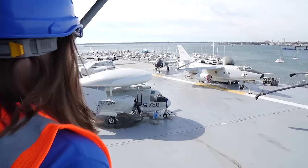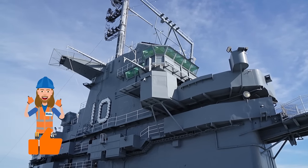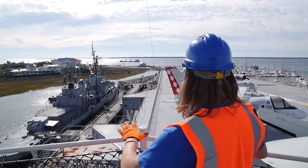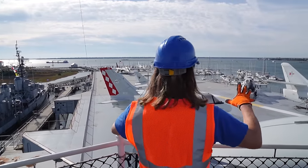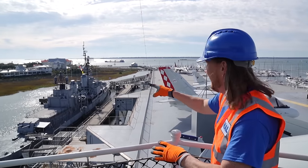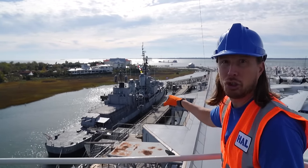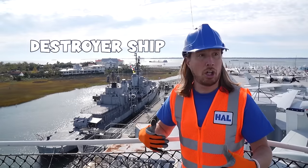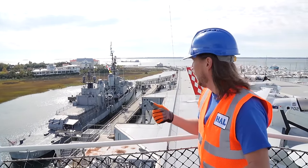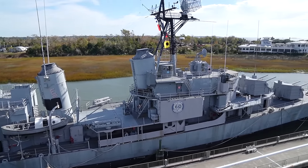This is great! You can see everything from up here. Oh, check this out. We're on one of the observation decks up top. We can see all kinds of things up here. Oh, even that. Can you see that? That is one of the destroyers that sails along with this aircraft carrier. No ship would sail alone. And of course, this ship had to have some protection. And that's what a destroyer ship was for.